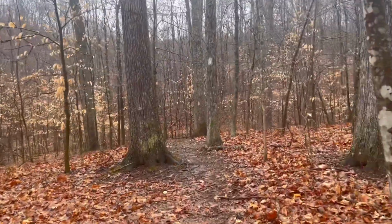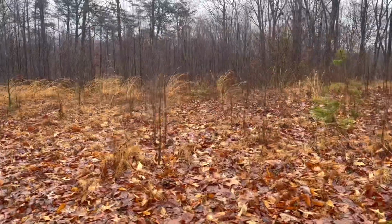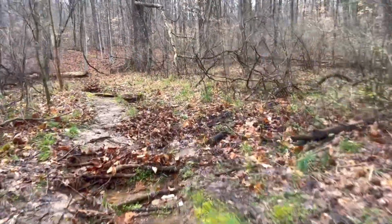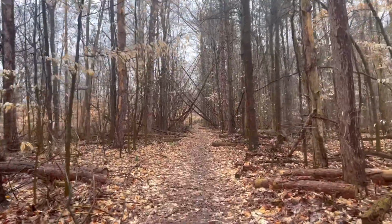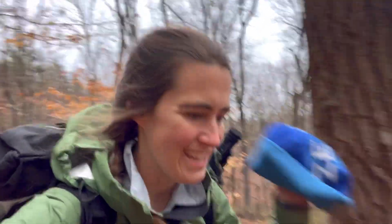I am so glad to be on the trail. All that stuff is taken care of, and I can just hike and start warming up. Mile 45! Yes! Man, this trail's awesome. So rewarding. How cool! Knobstone Trail, baby!